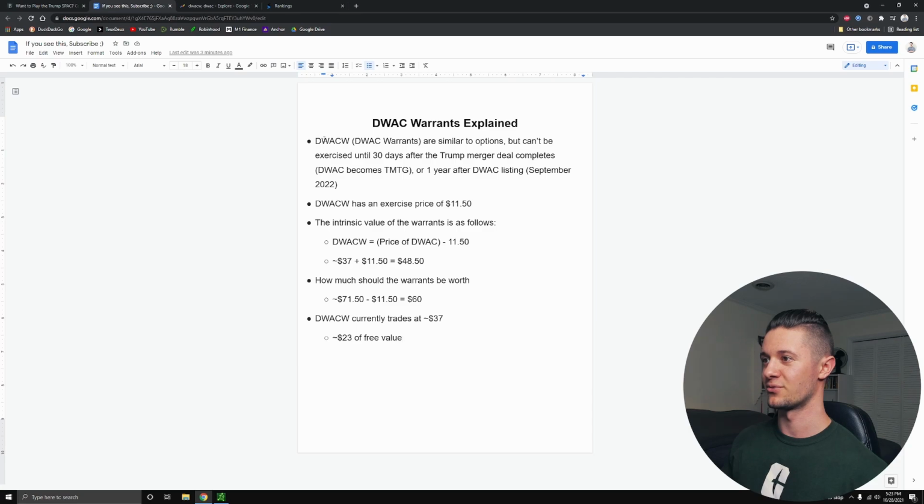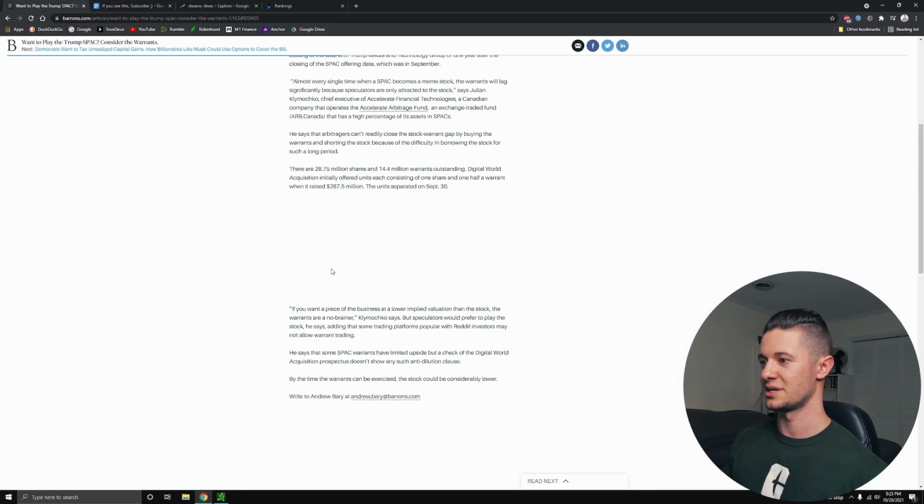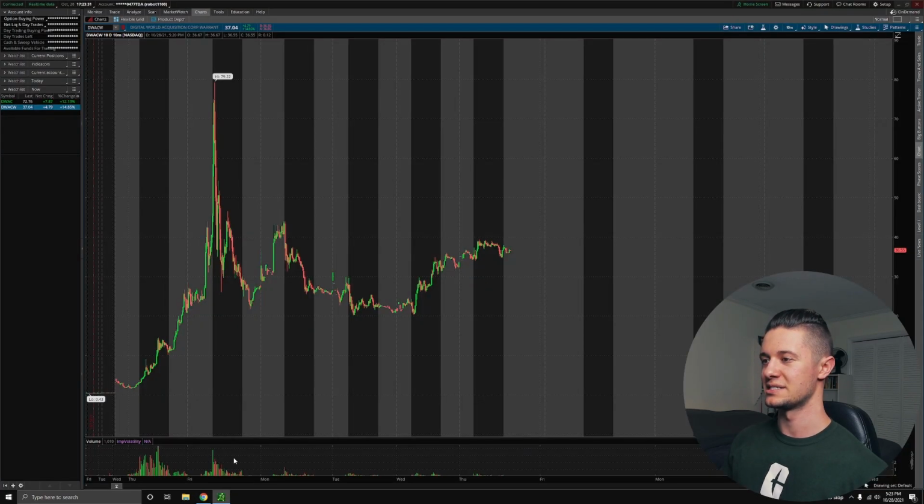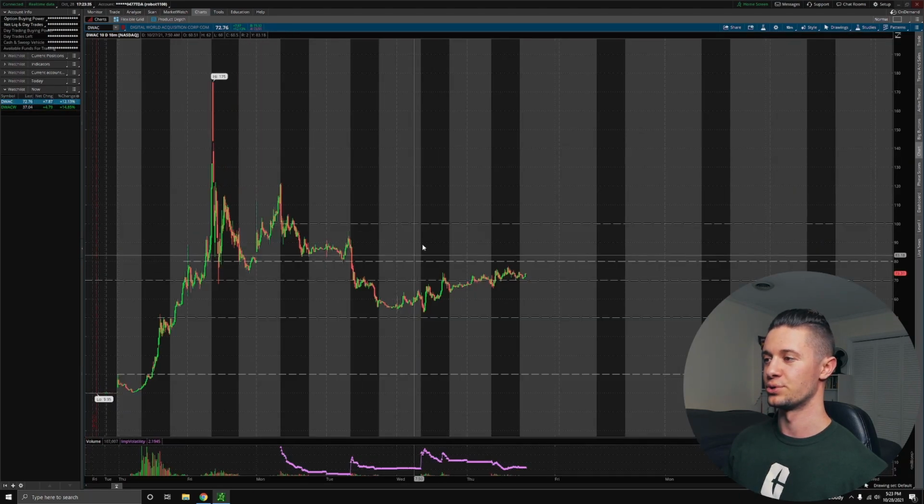It's an inefficient market right now because DWAC is difficult to short for long periods of time, as was explained in Barron's. So these warrants are inefficiently priced and are providing more intrinsic value to the holders of the warrants over the long term than to holders of the actual stock. So I'm going to break that down for you guys right here.